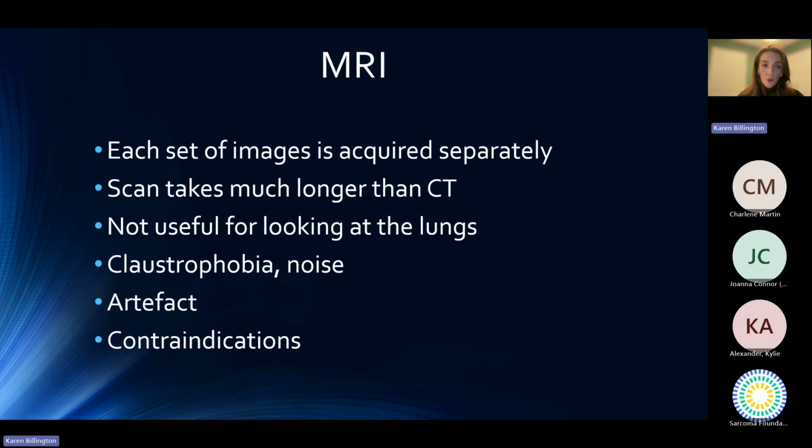There are some people who can't have an MRI, so the classics were always patients with pacemakers and patients with aneurysm clips. A lot of the newer pacemakers are now compatible with MRI. We just need to get the model number. And so pacemaker does not necessarily mean these days that you cannot have an MRI.